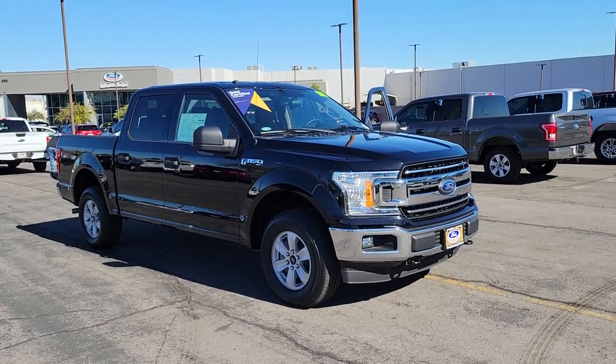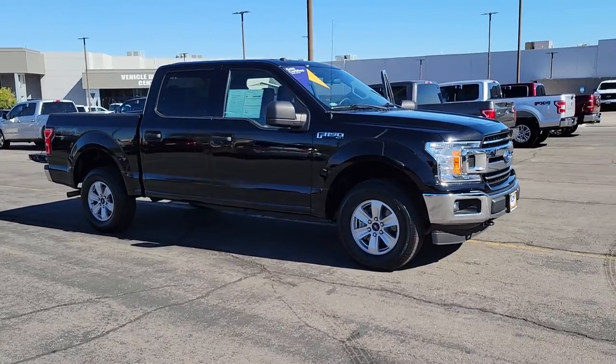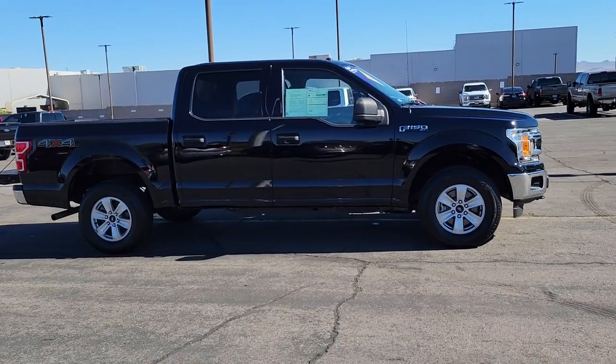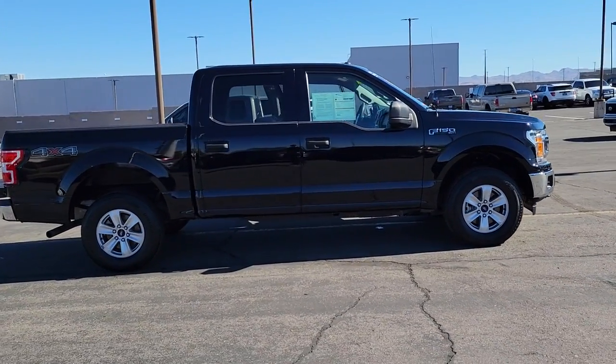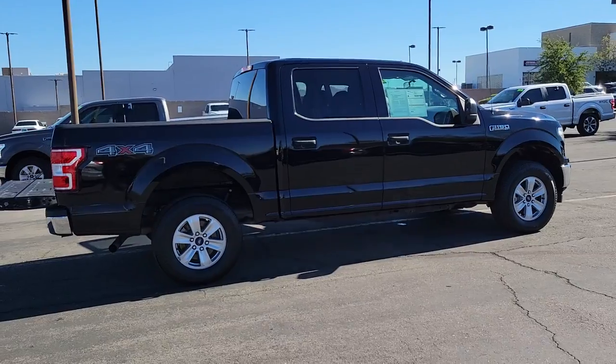This could be the car for you. The 2018 Ford F-150. This vehicle still has fewer than 50,000 miles on the clock, so it won't last long. Enjoy a new level of ease and confidence, whether at work or play, when you're in this F-150.